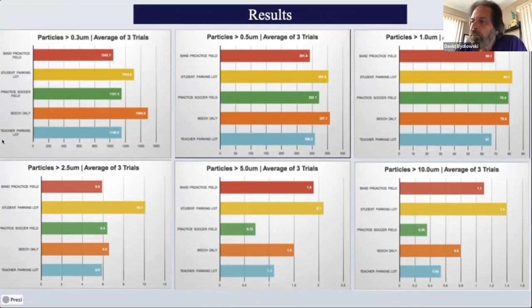Giving more information about this area can alert the Crestwood School Board and city politicians to consider a remodel. For particles greater than 0.5 and 1 microns, you can see a drastic change at the student parking lot site. For particles greater than 2.5, 5, and 10 microns, we see the band practice field and the student parking lot having well over the largest concentrations.